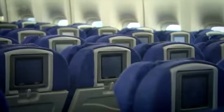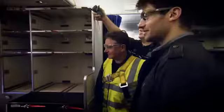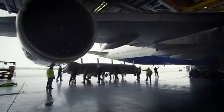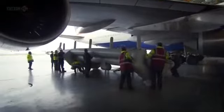Back down in the cabin, the next test is on a critical safety component that airlines hope their passengers will never see. Go on. Whoa! That was impressive. Failure of the chutes is not an option. With lives depending on them, they must inflate within seconds and stay inflated.